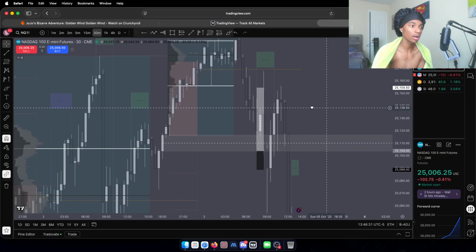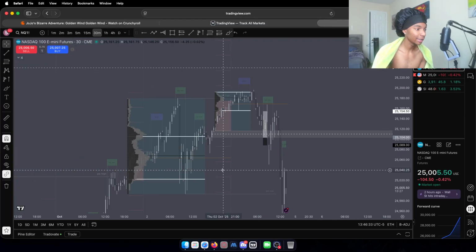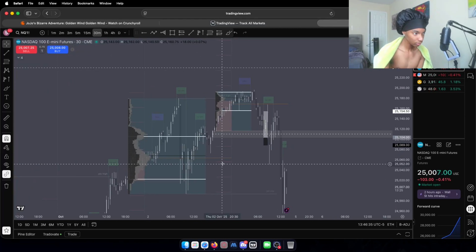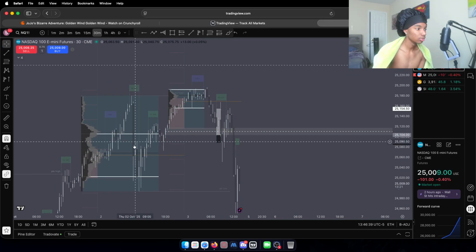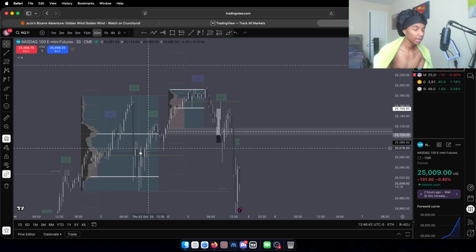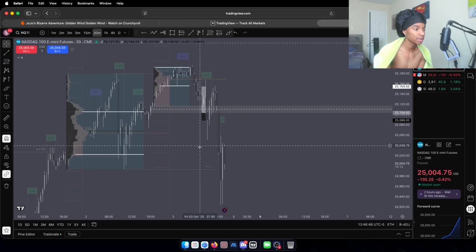Now, like I told y'all, what you want to see inside of the market, especially with these volume area highs and lows, is to wait for a reaction. You don't want to just enter off of a trade just because you can. You want to wait for a reaction off of it.